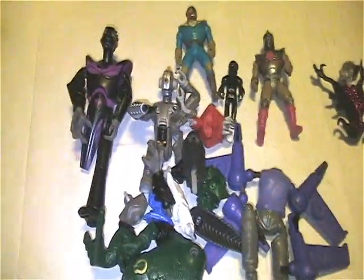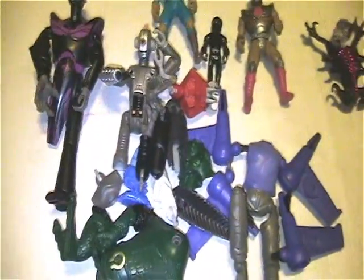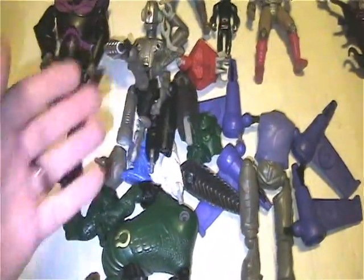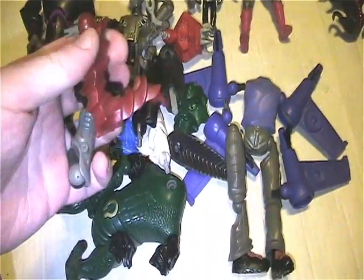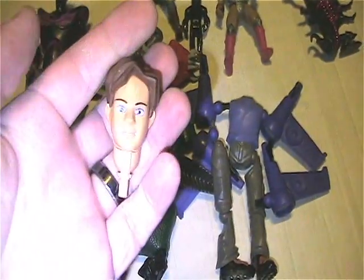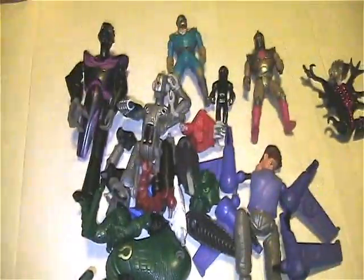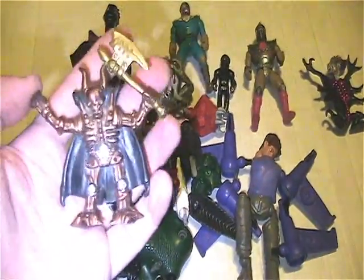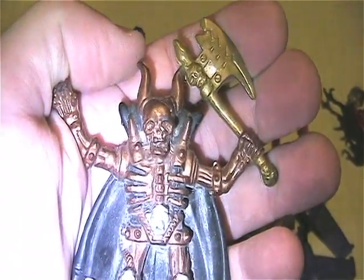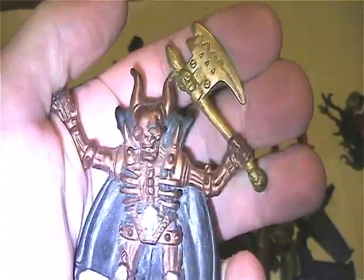Another shield or something. Arm armor. Some kind of hand. Another part. All kinds of awesome parts. There's another leg. Another leg. This is this guy's head. This guy's arm. Anxious to see how many complete ones I get. Looking forward to this guy too.